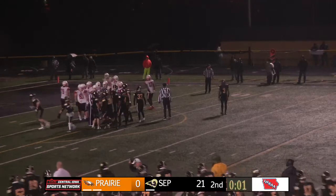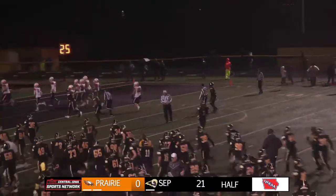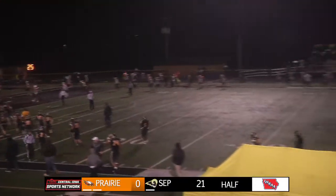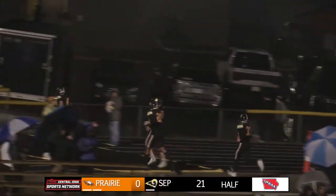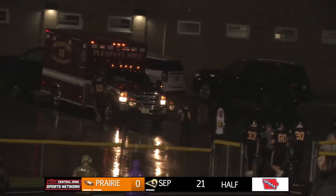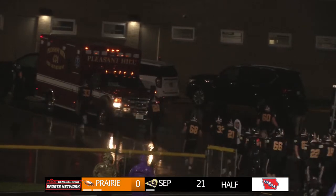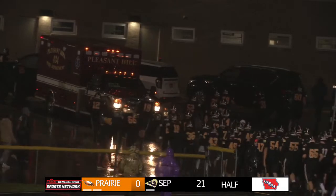Well, that'll be the half. 21-0. Southeast Polk here in the first half over Cedar Rapids Prairie. As you see him head off the field, and the rain eased up a little bit now, but still just continually coming down here. And in Pleasant Hill, Southeast Polk, as they lead at the half. We'll take a break, come back with more after this on CISN.TV.